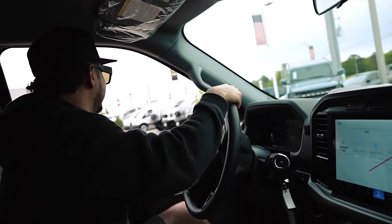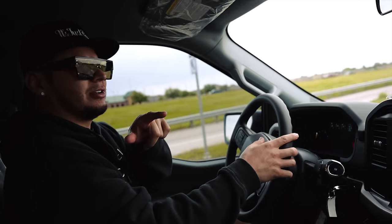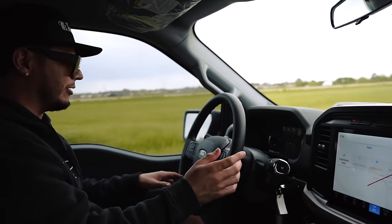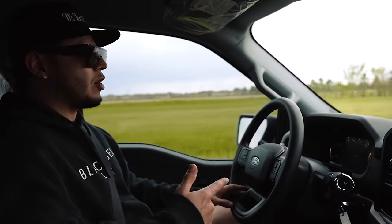We didn't even test drive the Shelby, bro. I know, for real. But you know why? Because we've driven a Shelby before. This is different. It feels different, driving it. Like the power. I think this is a Gen 4 5.0, so it's not the same motor that we have on the Shelby truck.